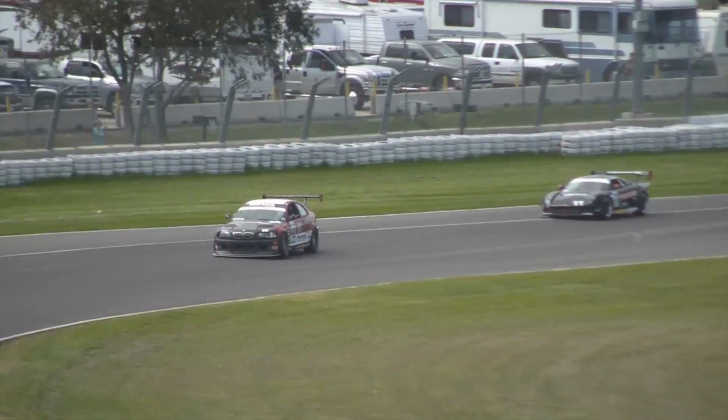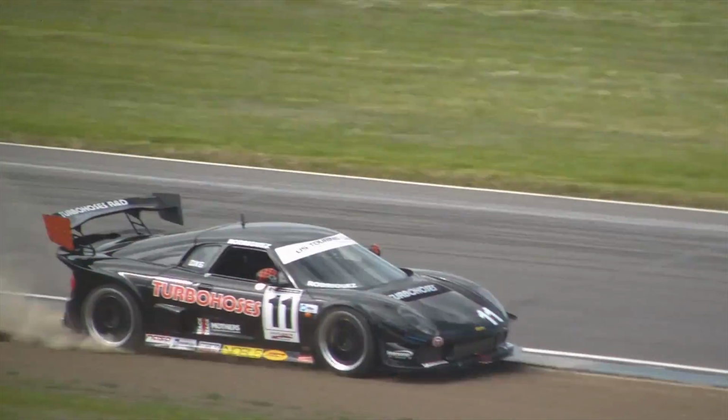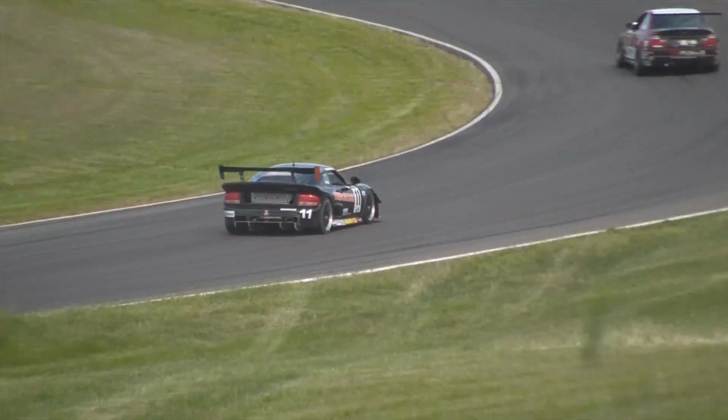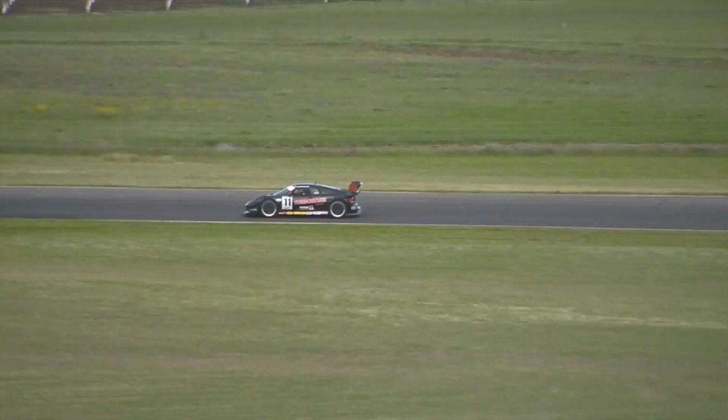Continue this battle for the lead in our GT class now. It is the Noble of Rodriguez in second, trying to run down Geoff Sykes in his European Motorworks M3. And way wide, you don't want to do that. Complete flat bottom on that Noble. That's going to cause a little bit of damage there. Be careful. But when you look at racing budgets, it's got to be a big one for a Noble.